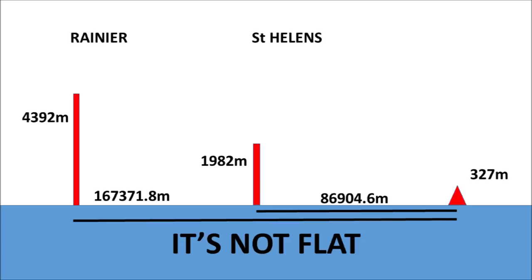All right, so let's see what we're looking at here. That triangle represents the location of the observer. We know the observer height. Now, all of the numbers on this picture, we can prove without a shadow of a doubt. So I can't wait for the rebuttal to be, please prove these numbers. We know the height of Mount St. Helens, you can see that on the screen. We know the height of Mount Rainier. These are all in meters.